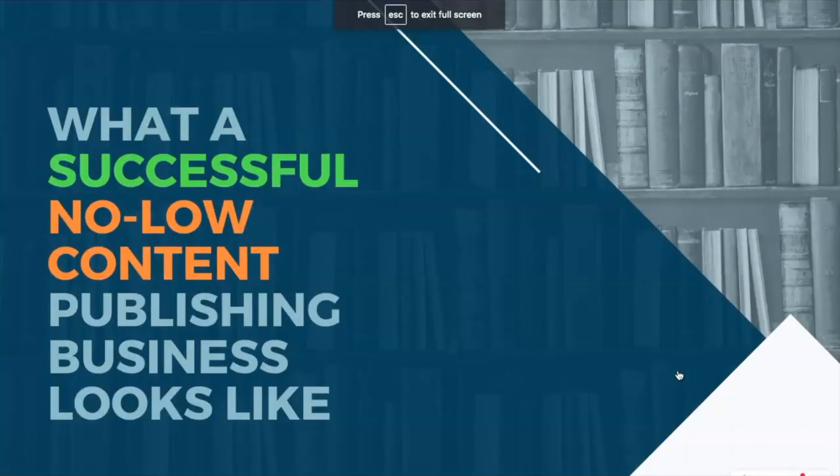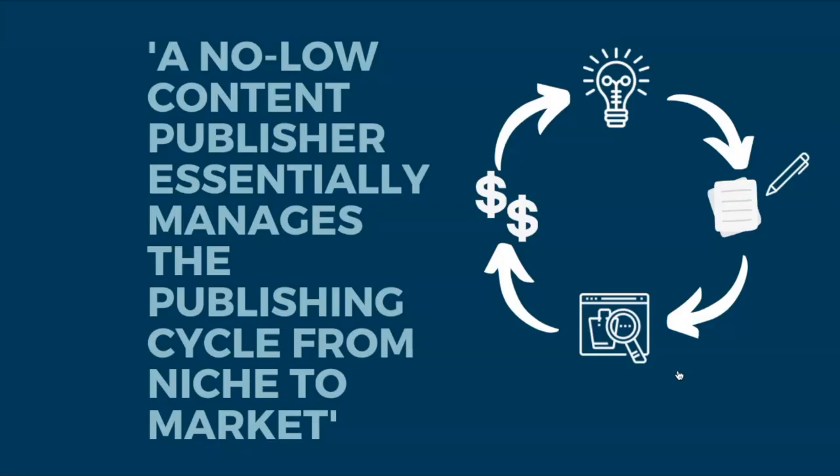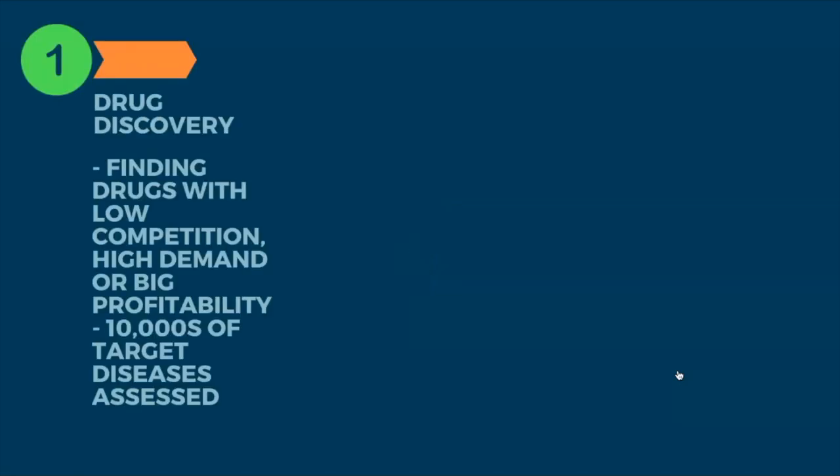So what does a successful low or no content publishing business look like? Well, a successful low content publisher essentially manages the publishing cycle from niche to market. Now, what is the publishing cycle and what does it look like? Well, to best explain this, I'm going to take a couple of examples from the pharmaceutical industry, and you'll see later on why I have done this.